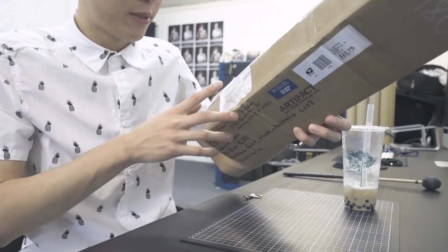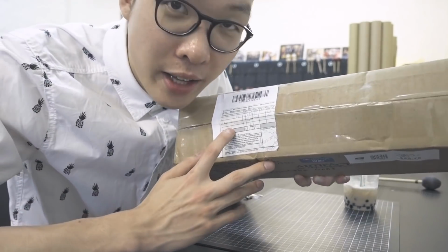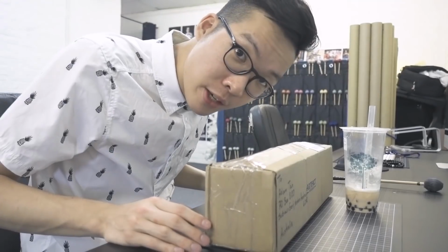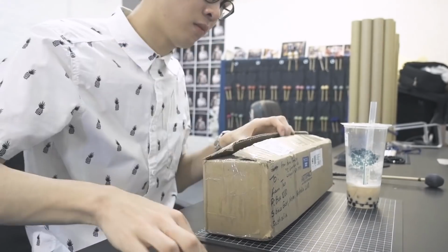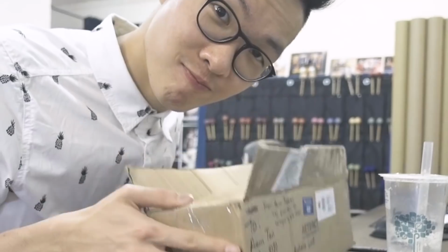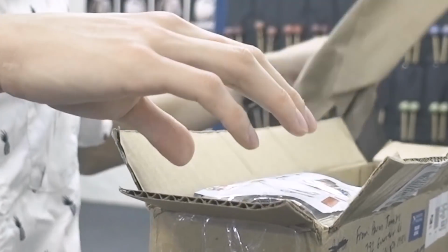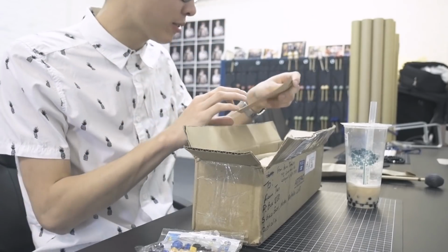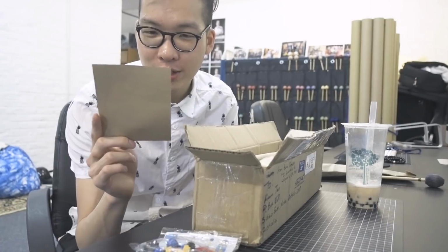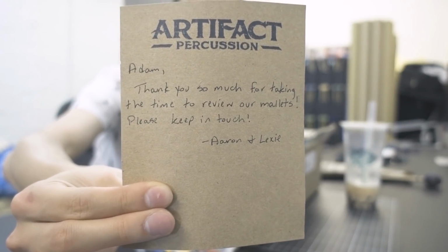But yeah, I'm really keen to open this box because in the customs declaration, it says drumsticks and Lego toy. Thank you so much, Aaron. Sounds like there's more than just mallets in here. Oh, there's actually a Lego toy in here. Okay, I can see a lot of mallets in here, but let's go through all the stuff. There's a note here from Artifact Percussion that says, Adam, thank you so much for taking the time to review our mallets. Please keep in touch. From Aaron and Lexi. Thank you, Aaron and Lexi.